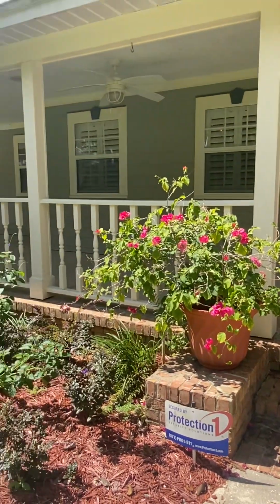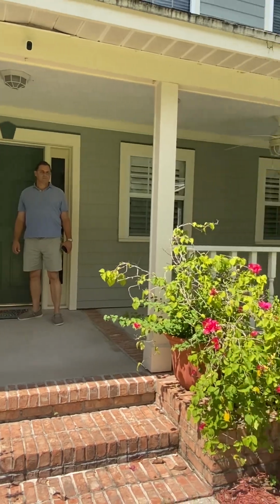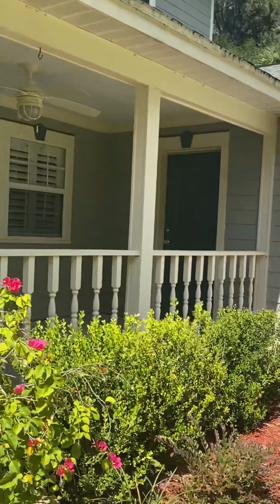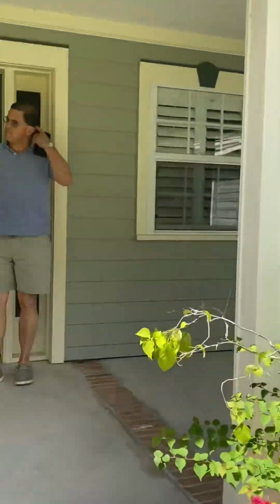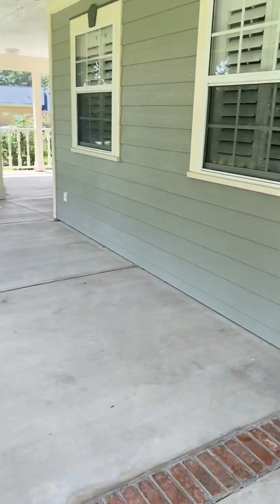Okay, so this is the front of the house. We're gonna walk around the house afterwards. So this is the doorway that goes into that separate room, and then this is the front door into the hall. Very attractive brickwork.